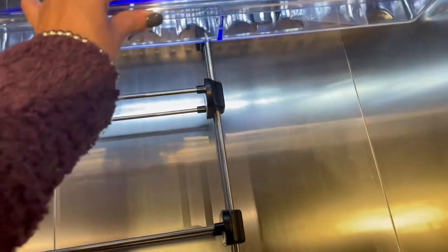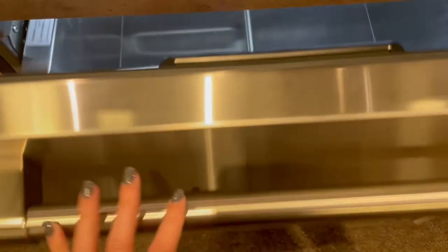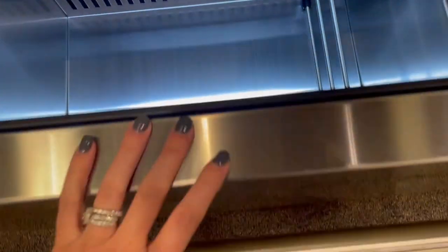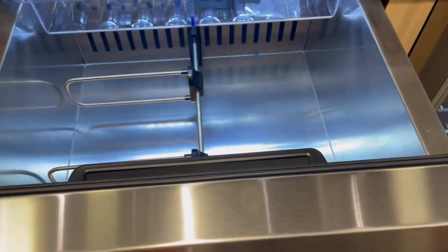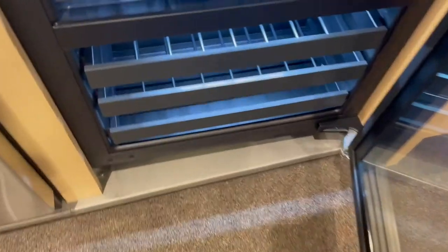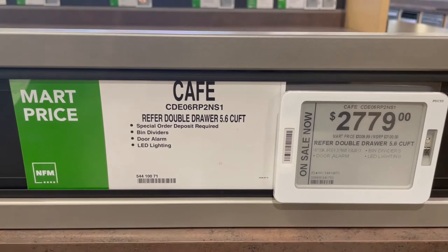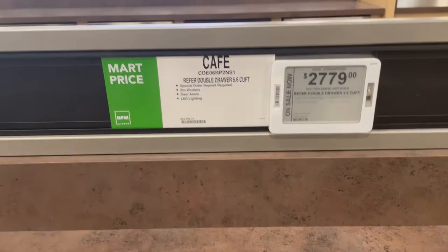So, just kind of looking at beverage fridge options, I kind of like this idea of the drawers because I feel like you get more use out of them. You can lay things down, it's not so much beverage fridge necessarily, but you can put cans in here or whatever. Whereas something like this is very beverage or wine fridge. So I think I'm gonna grab this one. It's the Cafe line, and it's a double drawer. So again, I'll leave this link down below, but I'm really liking these drawer options.